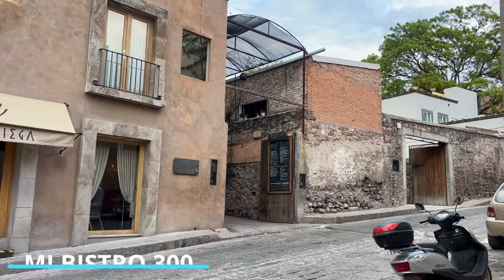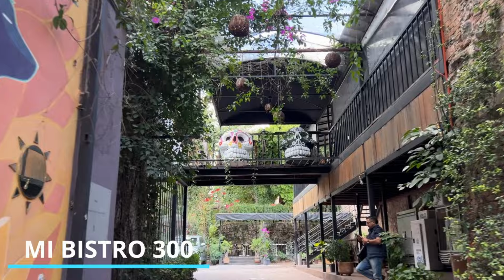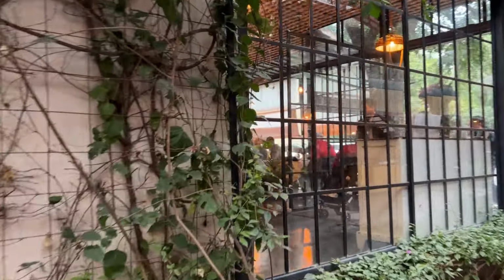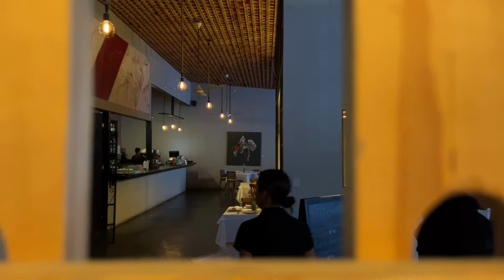So we are headed up this monster hill to head to Mi Bistro 300. Mi Bistro 300 is hidden away in this little back alley. It's a little bit off the beaten path and therefore a little bit quieter. This night you can easily walk in and grab a table, and it's a little bit more affordable than some of the other restaurants in the middle of town.